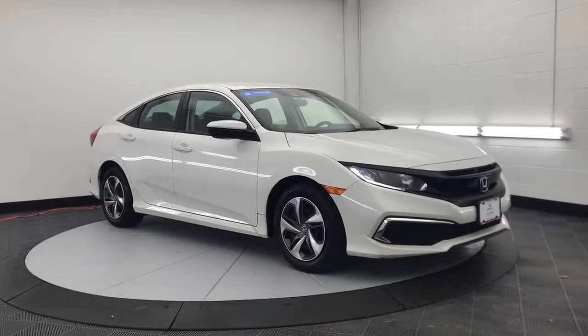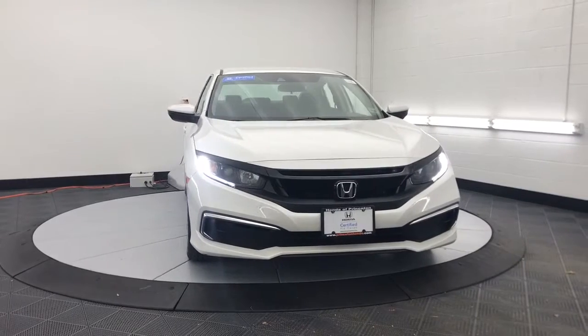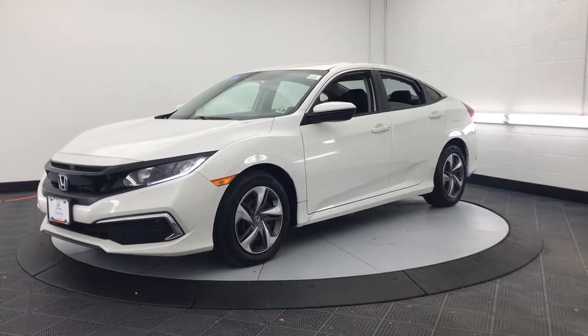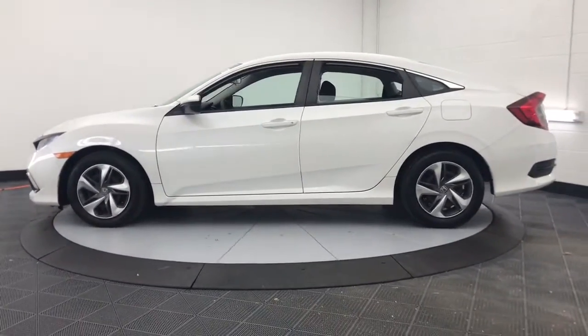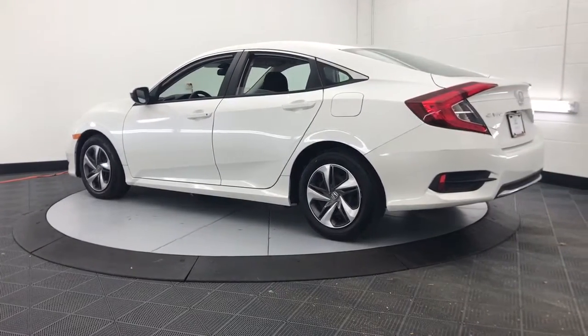Can you see yourself in the 2020 Honda Civic? With less than 50,000 miles on the odometer, this vehicle stands out from the rest. You'll look smart and sporty in the Civic sedan. It packs sophisticated style, impressive fuel efficiency, powerful performance, and advanced safety and connectivity technology. Best of all, it's simply a joy to drive.